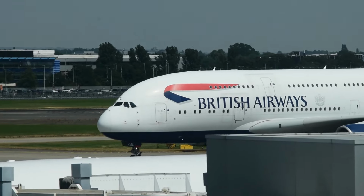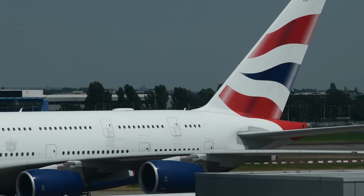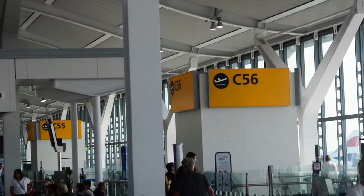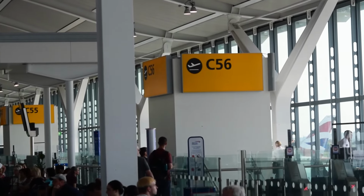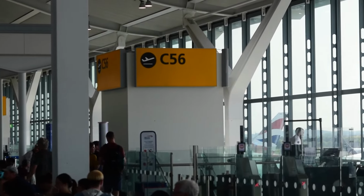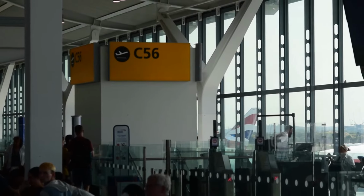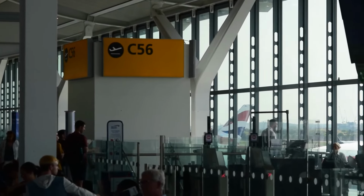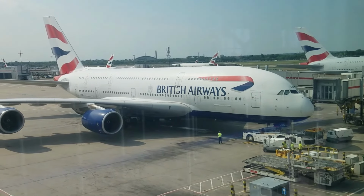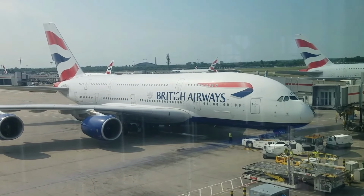And sure enough, after I ended up doing some exploring around the terminal, I head my way back to gate C56. Where for this afternoon's flight, I will be flying on the mighty Airbus A380. So it's time to sit back and relax and get ready to enjoy the ride of a lifetime, as it's time to head our way back across the pond on the King of the Skies.